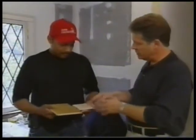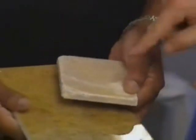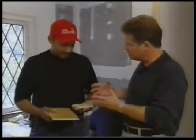And this one is much duller. It looks like the edges are broken off. There's more texture to it. Is that part of the tumbling procedure? Right. They tumble this to enhance the tile and also gives it a rustic look.